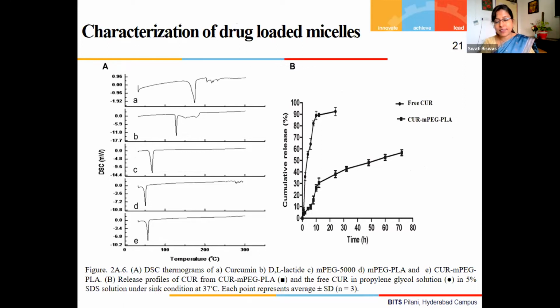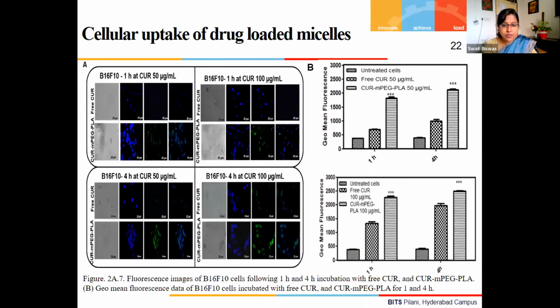So usually the release studies are performed at different pH conditions, because we need to understand that the lysosomal pH is less. So lysosomal pH is 4 or 4.5, so is the endosomal pH. So drug release should not occur at 7.4, but if drug release occurs at 7.4 and not at lower pH, then the material is not going to be releasing quite appropriately. So now we also perform the cell studies.